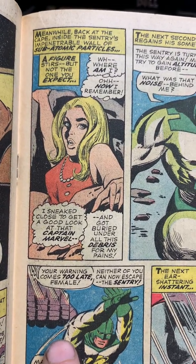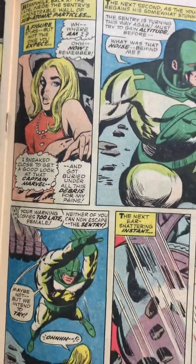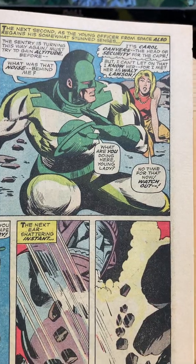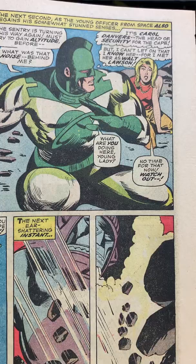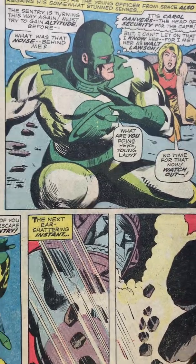So here she is. Where am I now? So she was there from the beginning. This is Captain Marvel #1, and Carol Danvers is already established. That's Carol Danvers, the head of security for the Cape. But I can't let on that I know her for as Walt Lawson. Walt, I said William Lawson, so he's Walt Lawson.